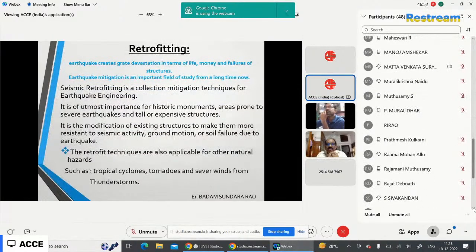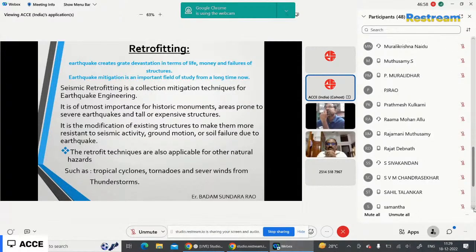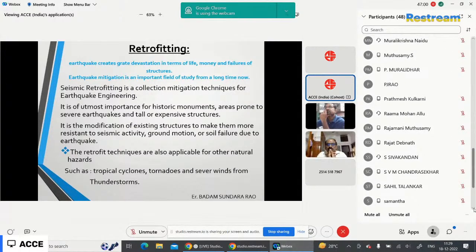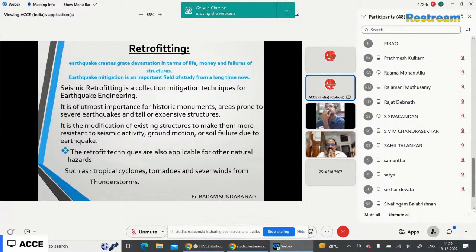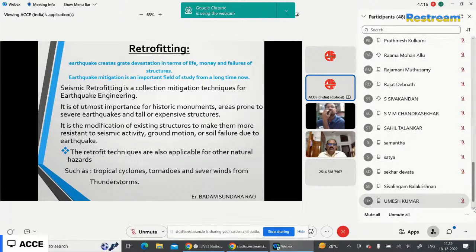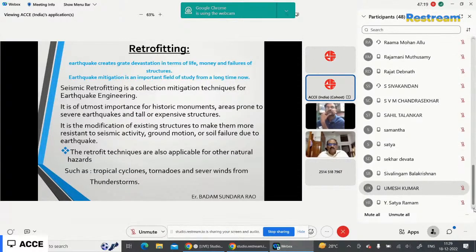Retrofitting. Retrofitting is particularly related to seismic retrofitting, because the majority of the structures are not designed for the present earthquake conditions or earthquake code. So this retrofitting is mostly linked with seismic codes. Earthquakes create great devastation in terms of life, money, and failures of structures.